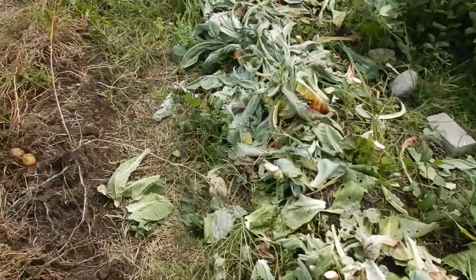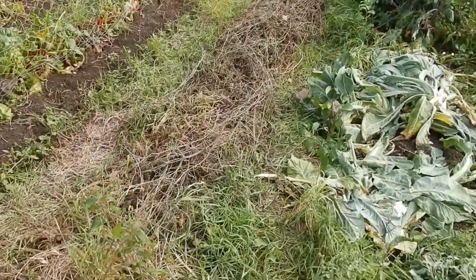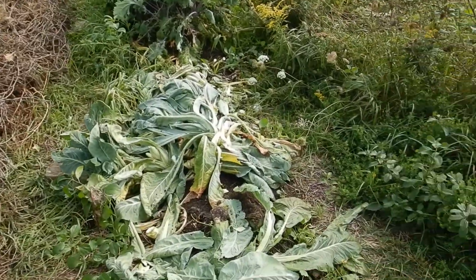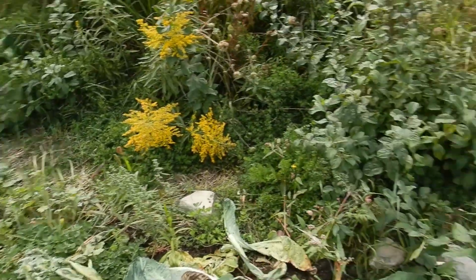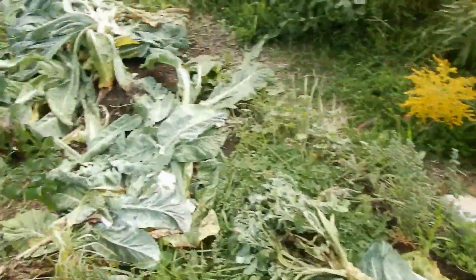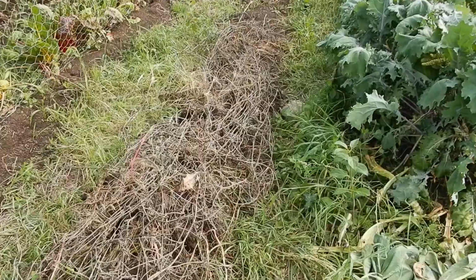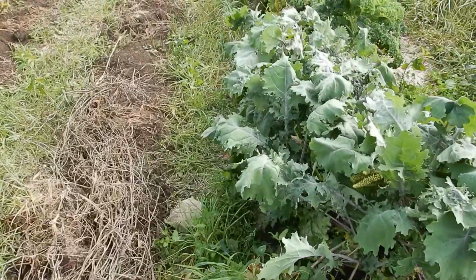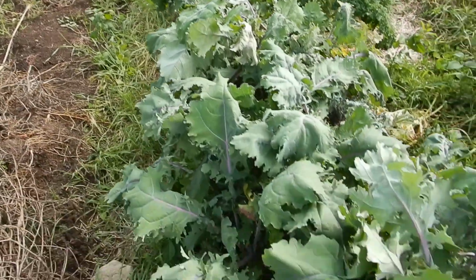Yesterday I harvested the cabbages, and we're going to be looking at putting them together. So cauliflower and white cabbage essentially is what was here, and that is going to be put into the freezer and/or eaten fresh. This is kale, two different kinds of kale, and it'll be good.